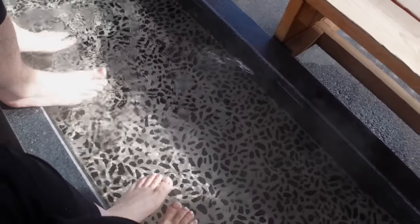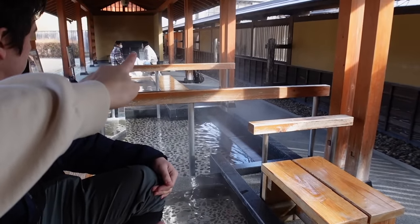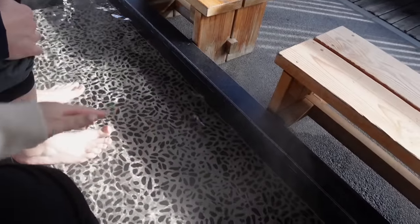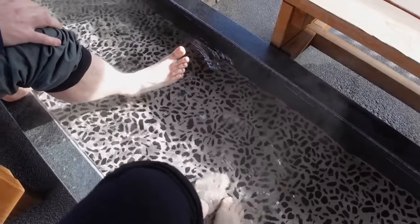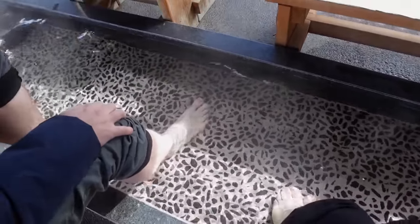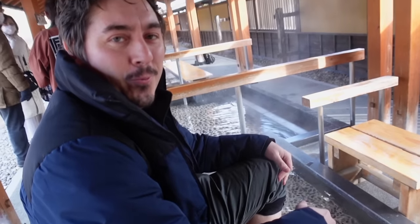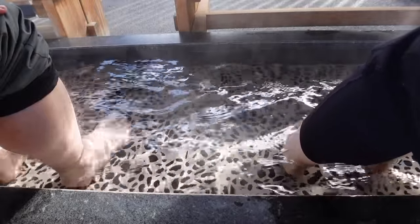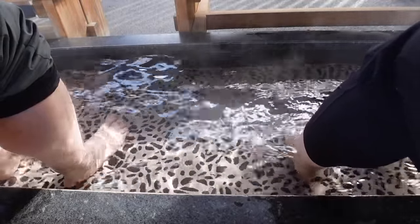Oh, that's quite hot. It's very hot. They told me we were at the cool end too, so apparently the hot water comes out from there and runs down here. So this is the cooler bath, but wow, that's quite hot. Okay, once you get used to it, it's all right. I think our feet just need warming up. Oh. That is weird. I guess my feet are really cold. You'll get used to it. It's a cold day, right? Mine are okay now. It feels good.